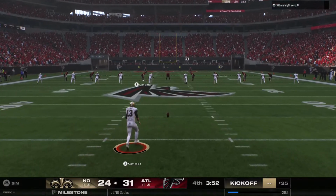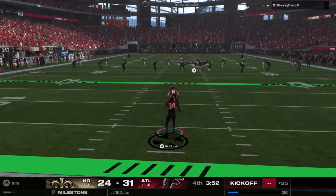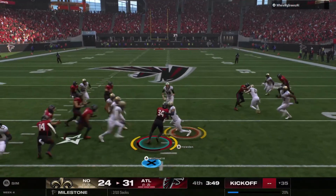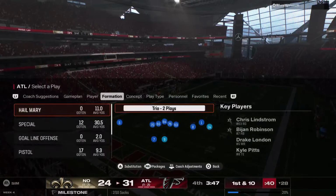This is a case of, well, just get what you can on the way out the door, Kate. It's already out of reach. Just take the 3, let your kicker get some points, and make it a hair closer in the box score. McLeod now returning it. And he's going to make this to the 28 before going down.